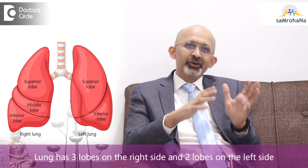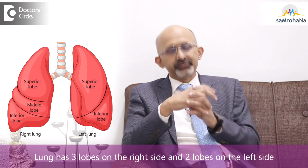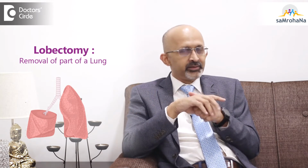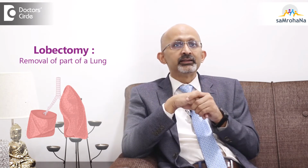Now, when we perform surgery, we are reducing the volume of lung that is available based on how much lung we are removing. Lung has 3 lobes on the right side and 2 lobes on the left side. Most often what we do is called a lobectomy, which means one lobe of the lung is removed, whichever is the portion of the lung that is affected. Sometimes we do what is called a bilobectomy, where we remove 2 lobes, which is possible on the right side. And rarely we perform what is called a pneumonectomy, where we remove the entire lung.